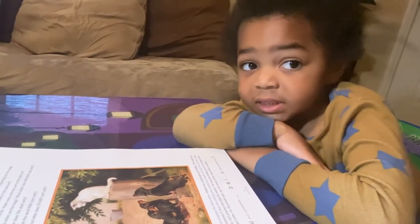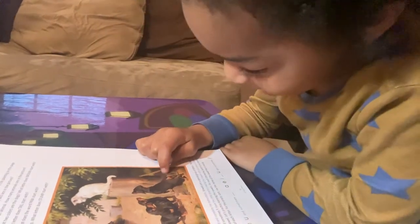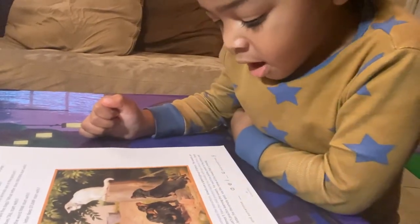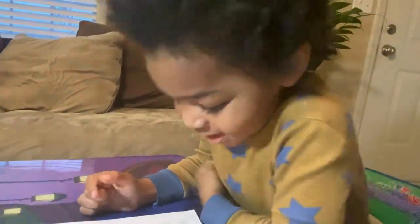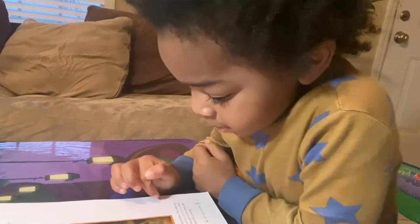Point to the dog's tail. Tail. What letter does tail start with? T. T, good job. Point to the dog's paw. Yes, what letter does paw start with? P. P.